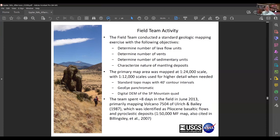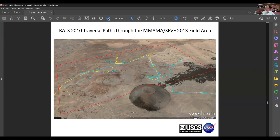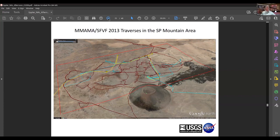Now, the next couple of maps will show you how we did it. There are a couple of things here. The yellow are the gas lines, the red is the outline, and then the maroon is where we went. That's originally where RATS went. That's where we went. And the key difference in access to the terrain was that we were on foot almost entirely, except where you see a traverse along a road. We primarily did it on foot. So we were not constrained by having a rope and having to stop and only work around that rover up on the side of a volcano.